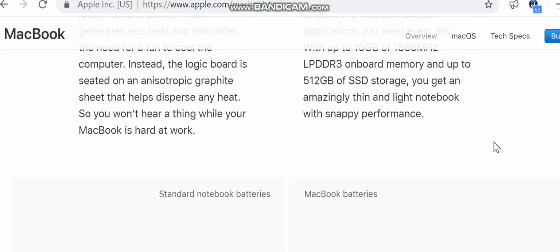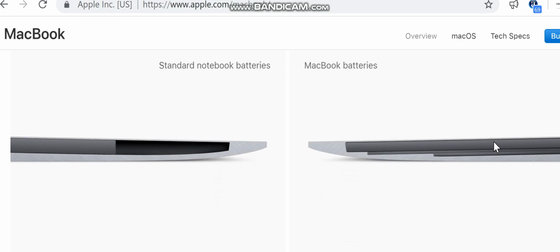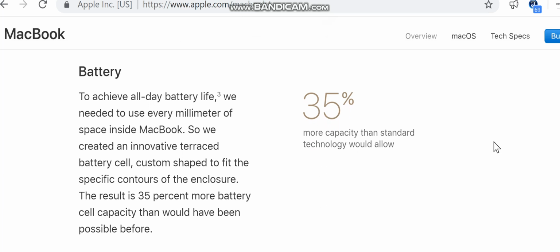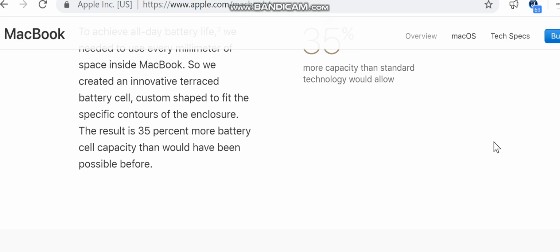Battery. MacBook's battery has 35% more capacity than standard technology would allow, to achieve all-day battery life. We needed to use every millimeter of space inside MacBook. So we created an innovative terraced battery cell, custom-shaped to fit the specific contours of the enclosure. The result is 35% more battery cell capacity than would have been possible before.